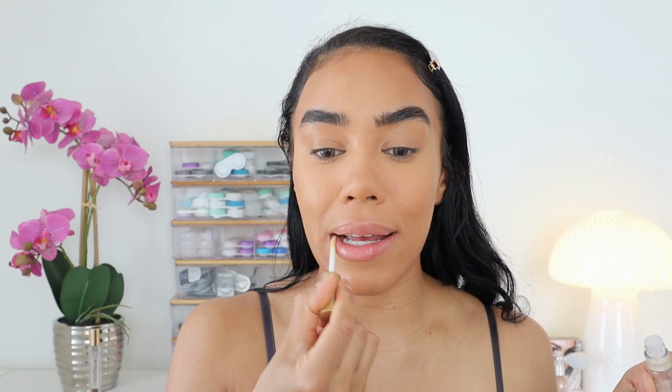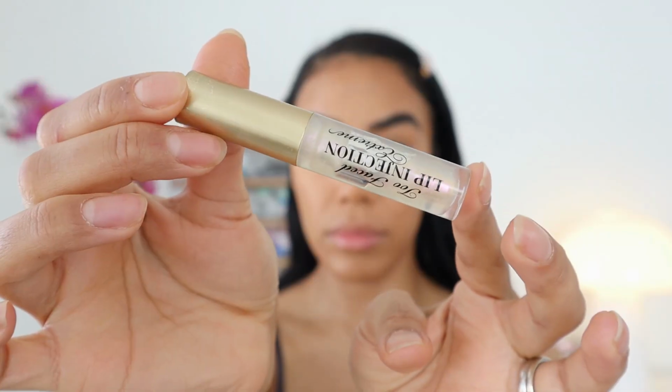On my lips, I'm gonna put a little bit of the plumper. I love putting this on midway through my makeup and then wiping it off and doing my lipstick. I feel like it kind of brings all the pigment to your lips too, so it gets rid of that dry, chalky look to your lips, and it definitely plumps. It definitely works. If you are looking for a plumper that actually works, you guys, this stuff.